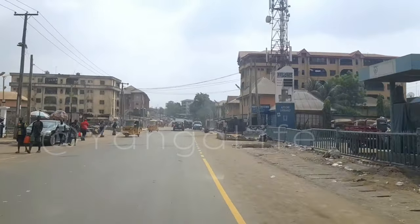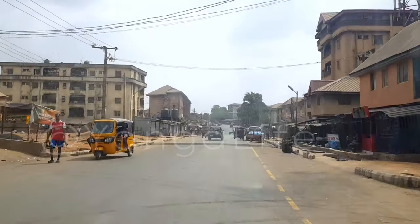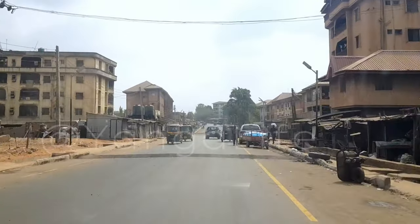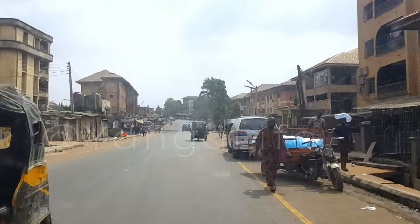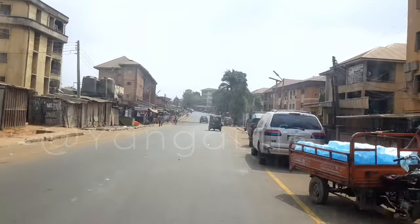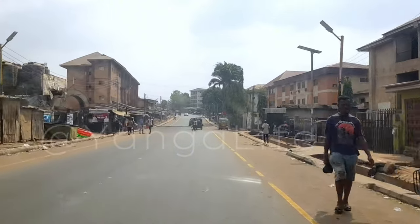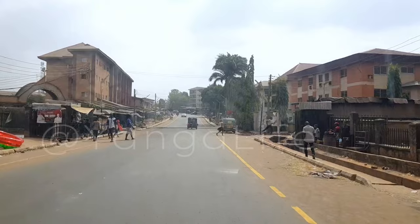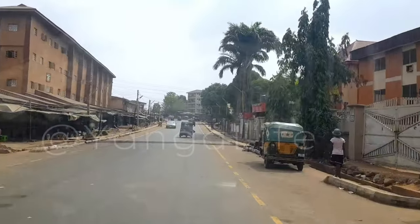You recognize the pedestrians and their safety. You don't recognize pedestrian safety if you give them open drainages and the walkways are so rough. That is the idea. I know what I'm talking about. I am not guessing because I have done some little research on these things.